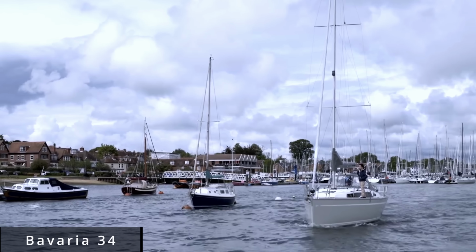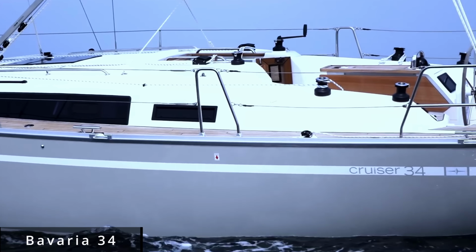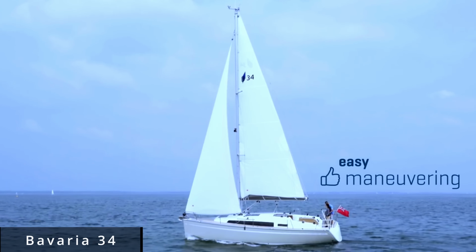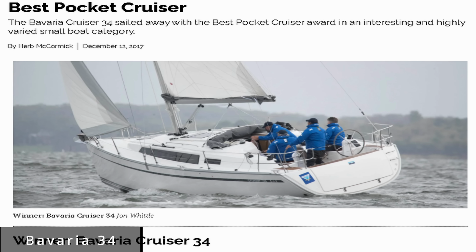Up next, we have the Bavaria 34 Cruiser. Now, when I say Bavaria 34, I'm referring to the 2013 or later model. It is still in production today. Now, in 2018, it did win Cruising World's Boat of the Year Pocket Cruiser.